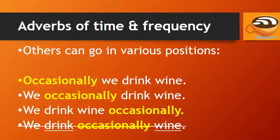Occasionally we drink wine. We occasionally drink wine. We drink wine occasionally. These three sentences are all correct, but again, do not say we drink occasionally wine, because this commits the error of putting the adverb between the verb, drink, and its object, wine.